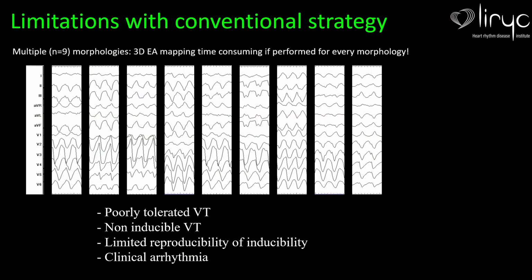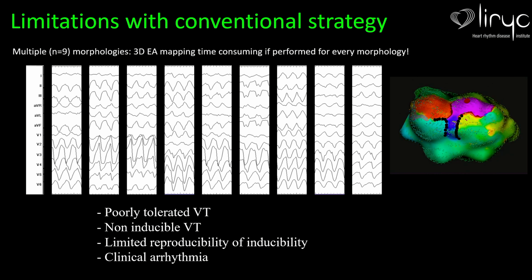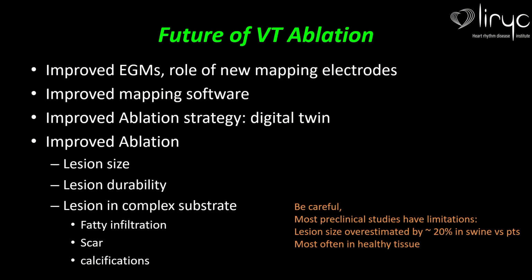you know that there are limitations with conventional approaches, and there has been much improvement with navigation systems, so that you can map even in sinus rhythm and detect some of the abnormal areas in the heart that are going to host the VT circuit. And the best demonstration is, of course, when you can map during the ventricular tachycardia. But again, all of this takes time, and it's not always possible. And so there are a bunch of things that we can think about to improve VT ablation.